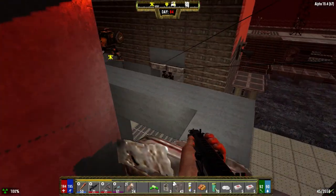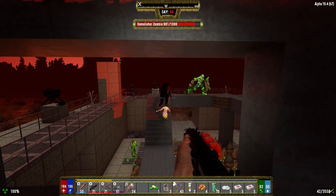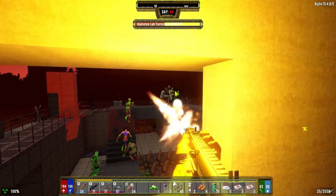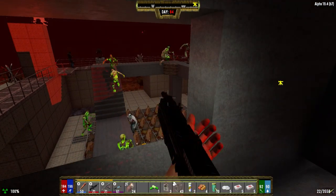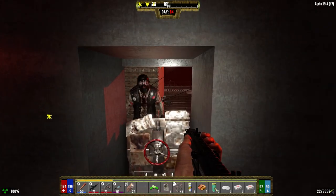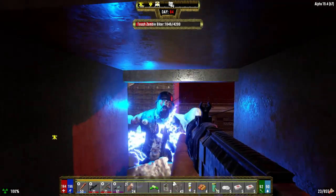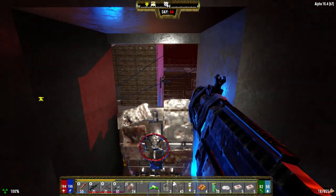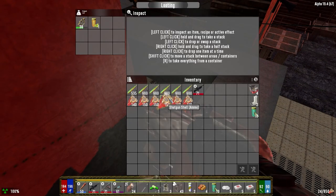I forgot to close the windows down there. Hope I don't... Well, it doesn't matter if I shoot those guys. That guy lost his leg. Oh, hey, what's up, buddy? I got something for you. Here. Lootage.